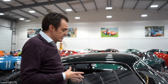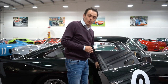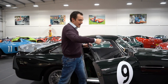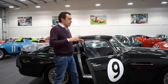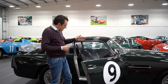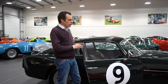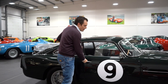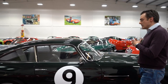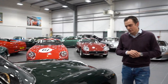So they decided to remove all the luxurious seats and they put the DBR1 style seats in, fantastic cool seats. Instead of glass, they had Perspex windows, they drilled the chassis in order to save weight, they removed the glove box lid. They went all through the cars and said, how can we make this car lighter? How can we make it more competitive? How can we make it more of a rival for Ferrari's 250 short wheelbase?